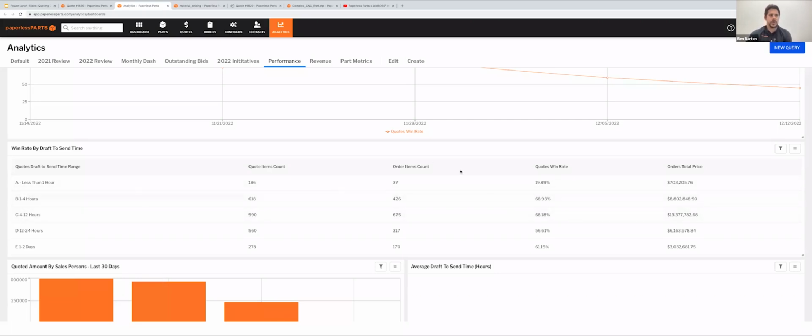And what did that do for our win rate? How are we doing by specific material, specific quantity, size, machining centers, et cetera? I mean, really any sales or estimating question or piece of information you could want is now available at your fingertips.